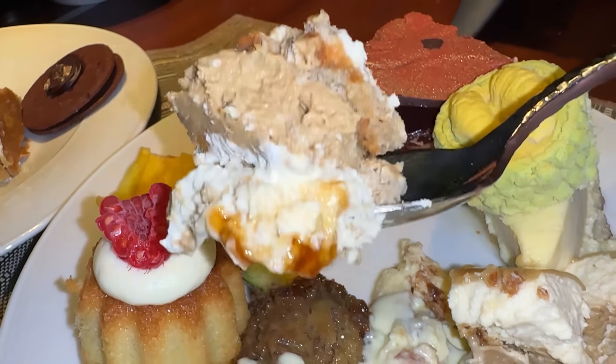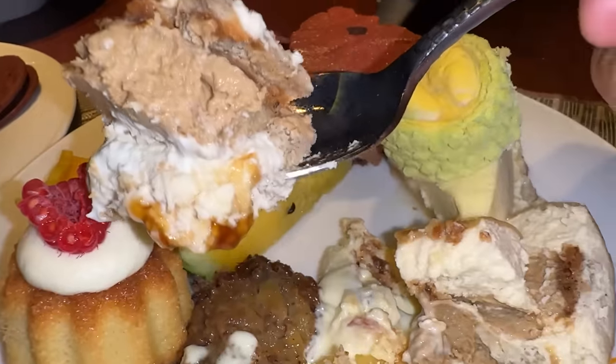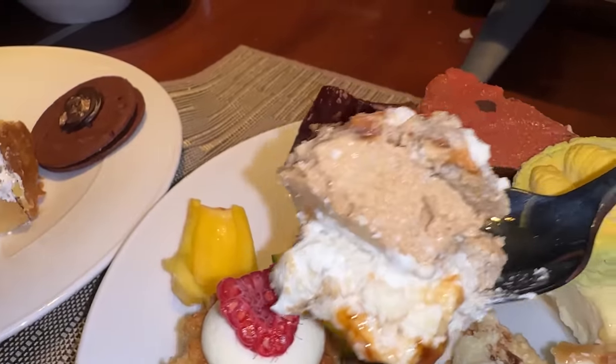Mmm. Oh, that's really good. Delicious taste of coffee. The flavor is so milky and creamy. A little bitterness from the ground up coffee beans and a slight crunch from the bottom of the cake. That's a 10 out of 10 dessert.